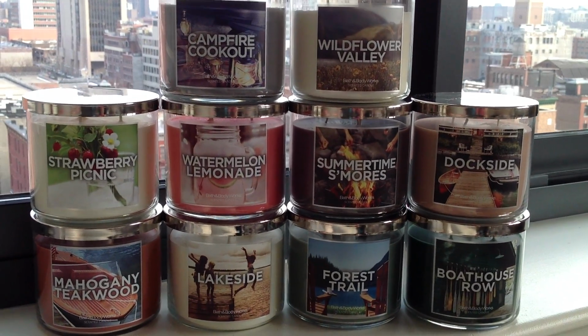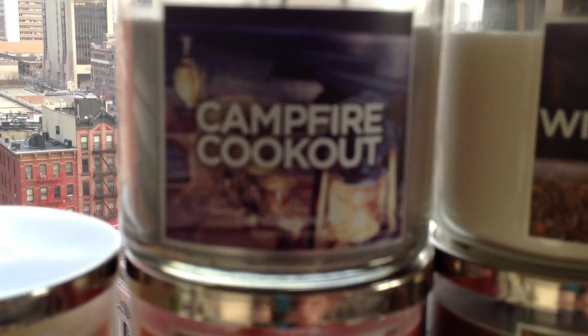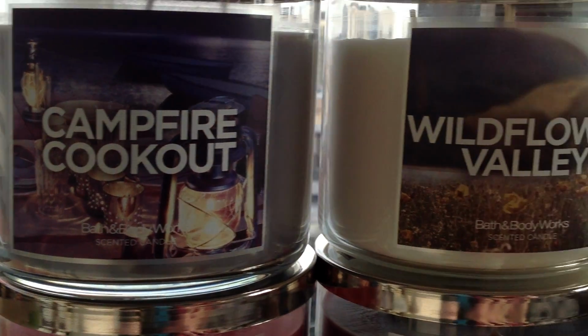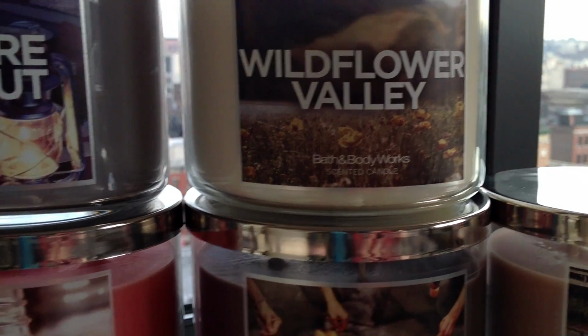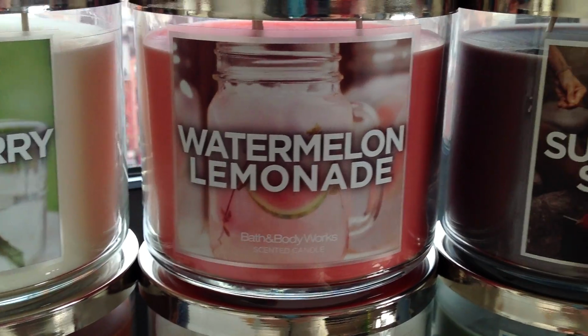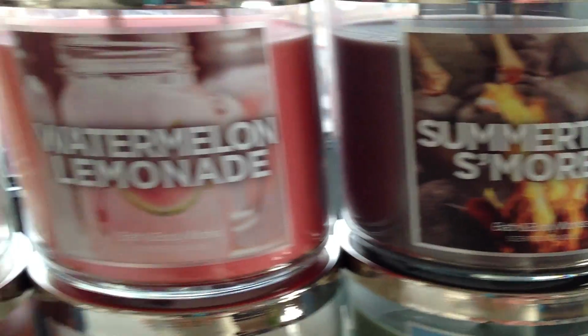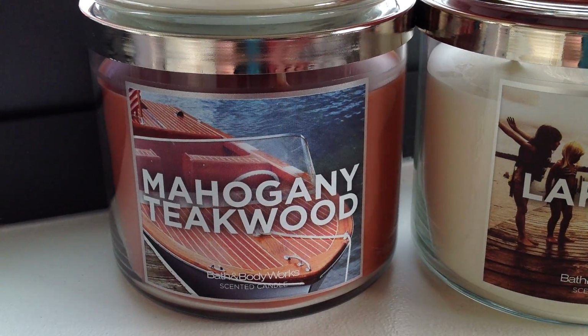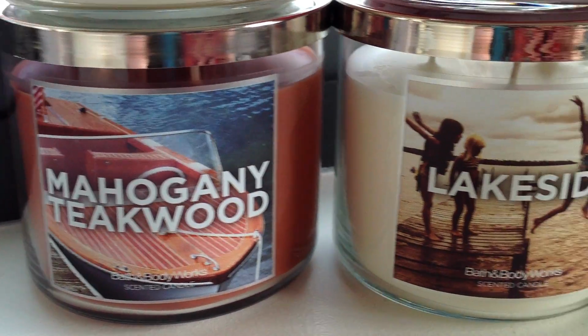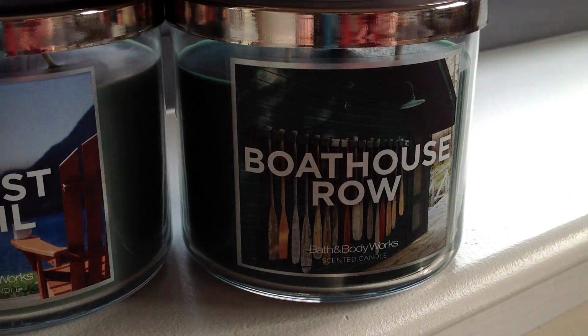So we'll give a close-up here first of them, since I know the lighting is a little off. Trying to get a focus here for you. So we've got Campfire Cookout, Wildflower Valley, Strawberry Picnic, Watermelon Lemonade, Summertime S'mores, Dockside, Mahogany Teakwood, the good old standard at this point, Lakeside, Forest Trail, and Boathouse Row.